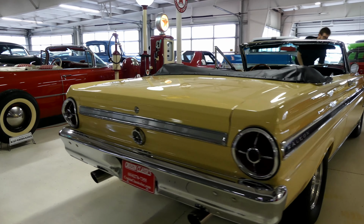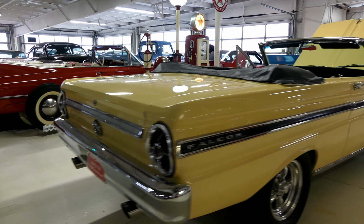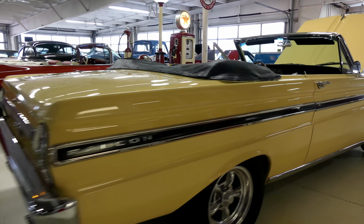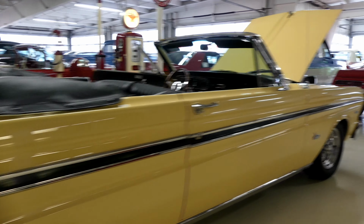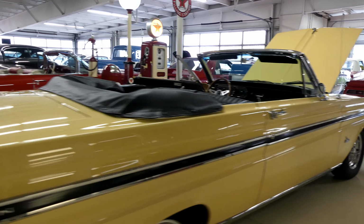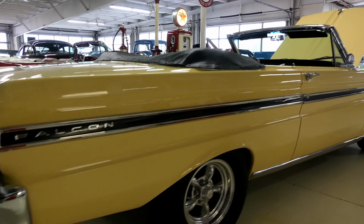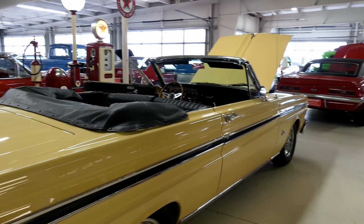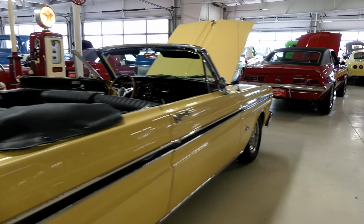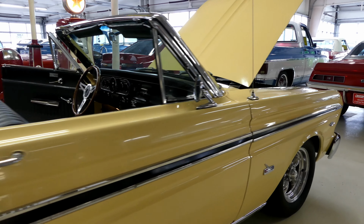Listening to the beautiful sound of a 1965 Ford Falcon. This is a convertible, of course. This one has been donned with a 302 cubic inch engine. This is an automatic transmission.